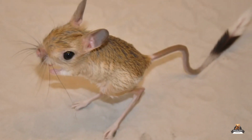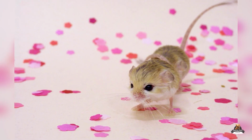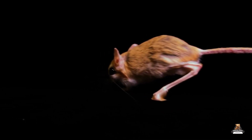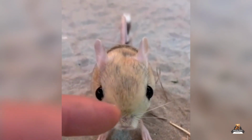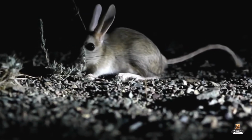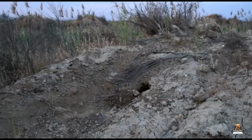Now, personality-wise, jerboas are more on the shy side. Don't expect them to curl up in your lap for a snuggle session. They can be a little jumpy, literally, and while they rarely bite, a surprised jerboa might unleash a swift kick. Think of it as a mini karate master. But here's the good news. Jerboas are known for their curiosity and docility, which is a rarity among small pets. They're genuinely interested in the world around them, and unlike some other rodents, they tend to be pretty mellow.